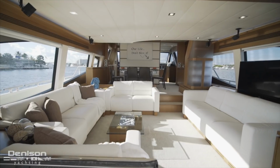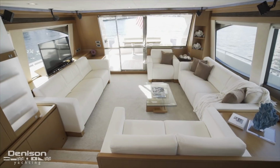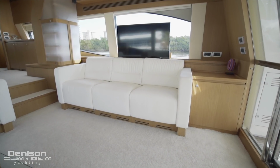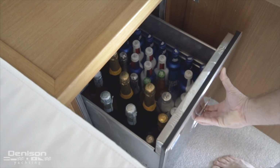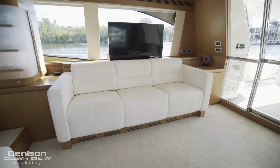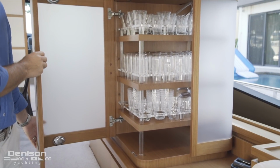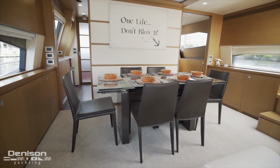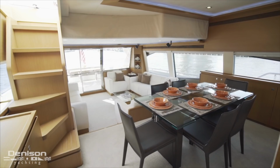In the aft section of the Salon, there's seating on all sides that combines to accommodate 8 guests in a well-lit lounging area. Additionally, to starboard, there's an Isotherm cold box that you can fill up with drinks or snacks. This is just aft of the Salon's hideaway TV. Looking immediately forward of the TV, we see a cabinet for dedicated stemware storage that serves the formal dining area. This expandable dining space is in the raised half of the Salon and is flooded with natural light.